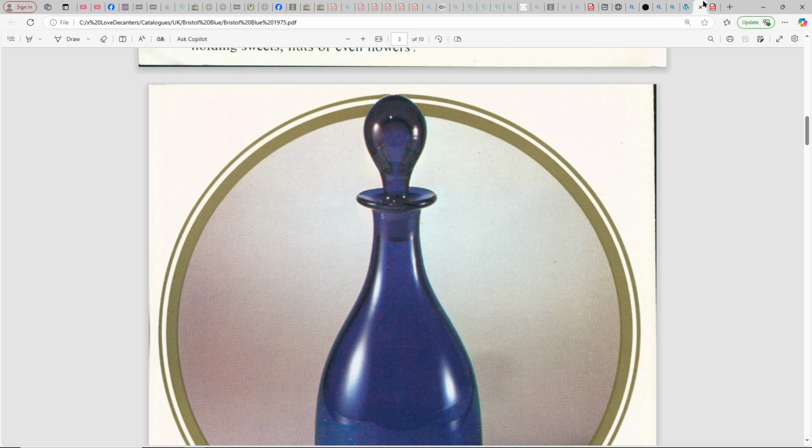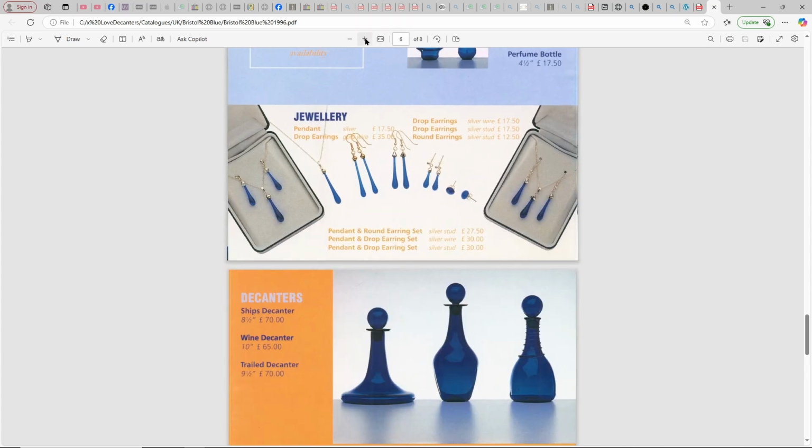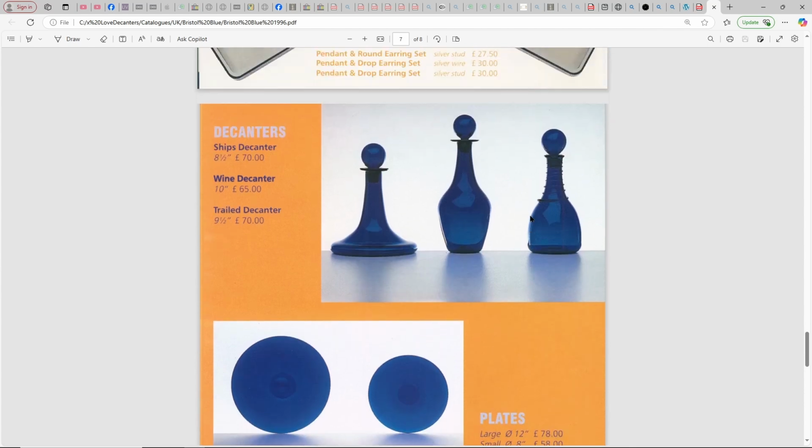I do also have the 1996 Bristol Blue catalogue, and that decanter's not there. They do these ones here by 1996, but there's no tapered decanter with the lozenge stopper. They've got these ones with these bullseyes. I think these are actually ball stoppers. So that means that decanter's at least 30 years old, possibly 40, maybe 50. I would be dating it as a 1975. You could confidently say 50 years old, because that's at least one start date that you can use as a point of entry for it.